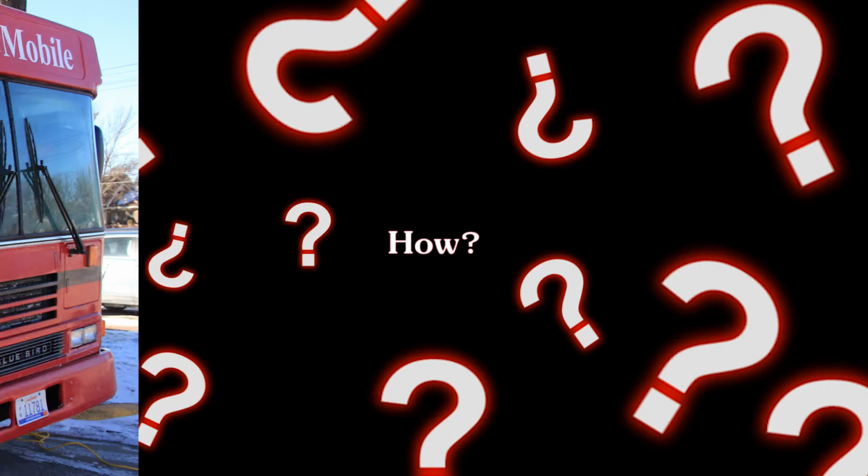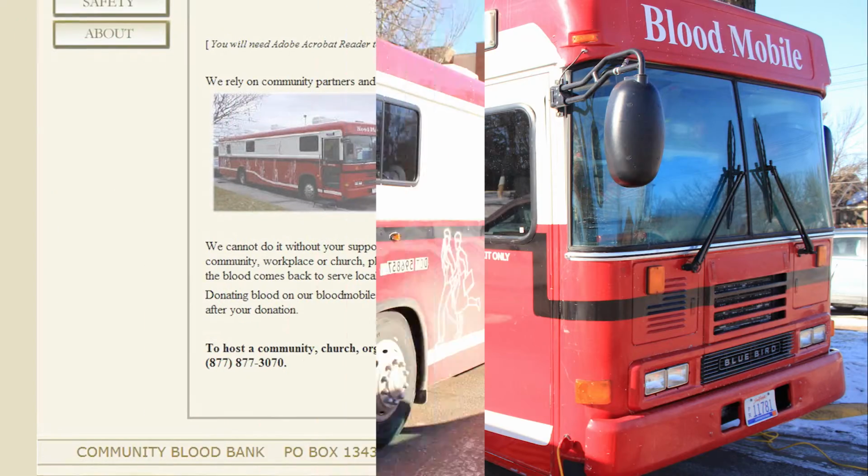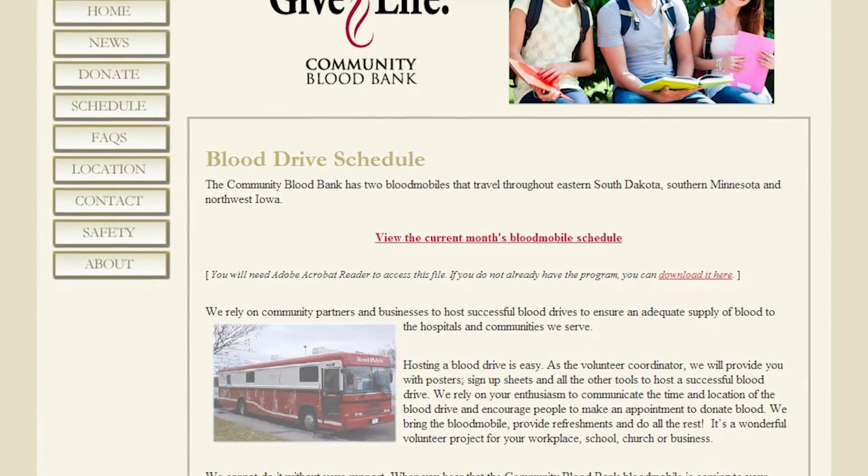So how can you help? Donate blood by becoming a donor today. But how? By visiting your local community blood bank bloodmobile, which can be seen around Sioux Falls in the region. You can find the monthly schedule of the bloodmobile route on the Community Blood Bank website under the schedule page in a link.